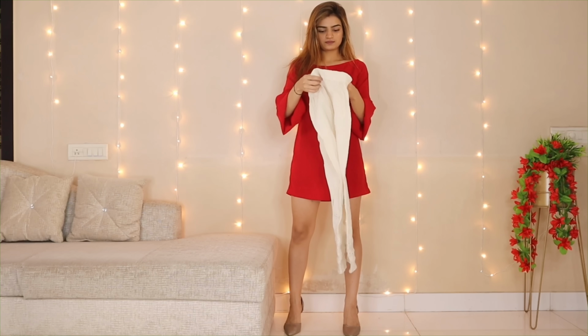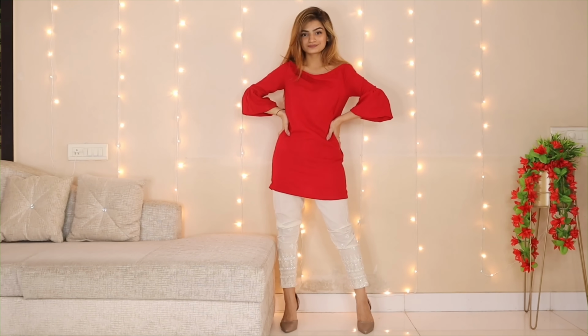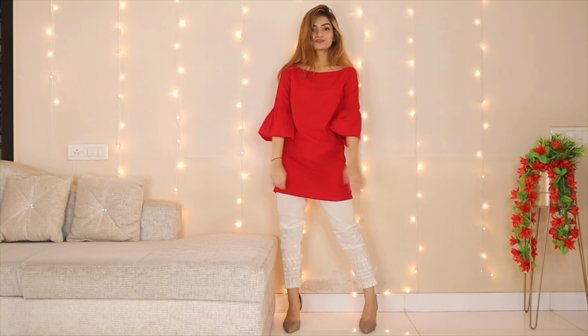Next, I have this red off-shoulder dress in my wardrobe, which I have clubbed with my mom's off-white churidar. This look will give you a simple and classy feel. Added a pearl neck piece, again stole it from my mom's wardrobe. Who knew we could use dresses in such an ethnic way? So now I'm sure that your dresses won't be lying in your cupboards during these festivities.